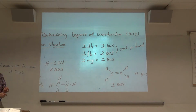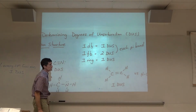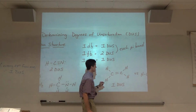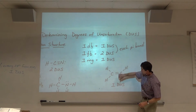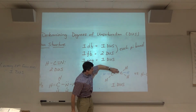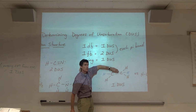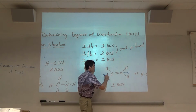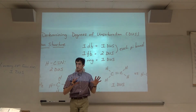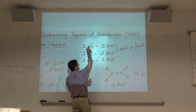Now from structure. One double bond is one DUS. Essentially because, don't write this down, I'm just trying to show you. There is a good structure, CH3, CH3. If you want to put a double bond between the carbons, you've got to get rid of something. So you get rid of an H over here, and you get rid of an H over there. Now you put a double bond in, and the carbon still only has four bonds each. So to put a double bond in, you have to remove two H's. And when you remove two H's, it's one DUS. So a double bond is one DUS.